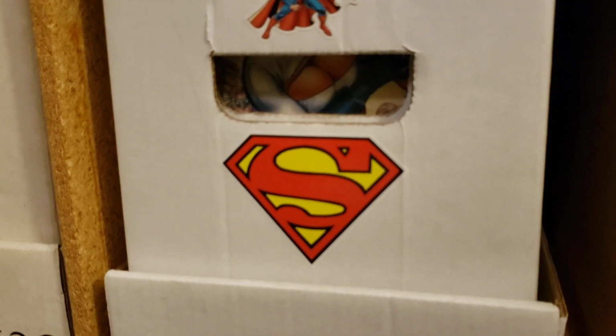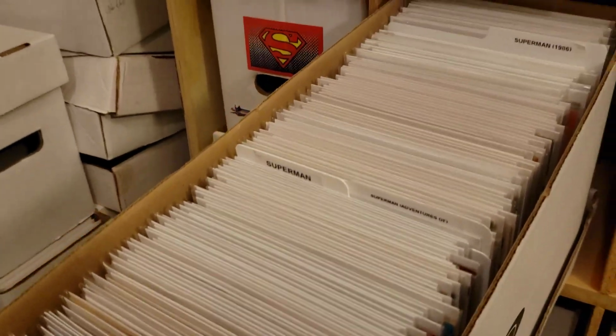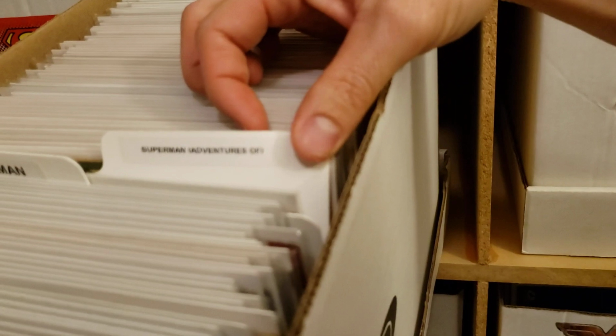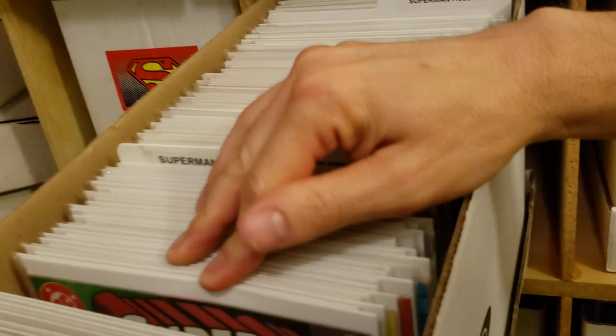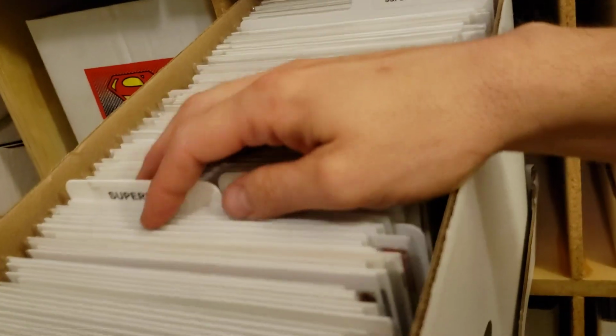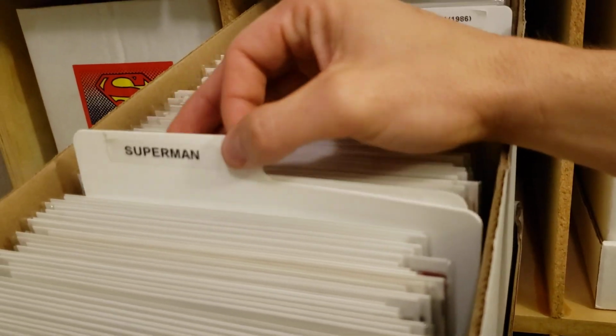So let's pull this guy out. This is a long box and it's nice and heavy. We're going to keep it just like this, guys. If you look at my tabs here, you can see that I have tabs that say Superman. But then I go into some specific tags. This is S. This is DCS. Supergirl, Superboy, Supergirl. And then this tab right here is everything Superman.